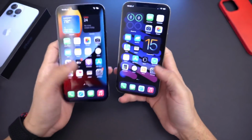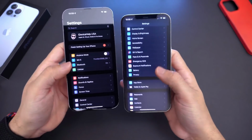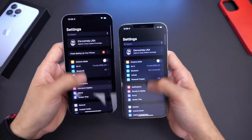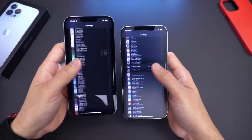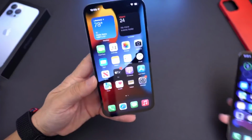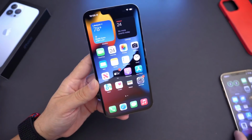Now, I'm going to try to show you this in video, but again, this is something that you may want to see in person. So take a look as I scroll how the text just looks a lot better when you're scrolling, and that's the higher refresh rate here available on the iPhone 13 Pro Max.